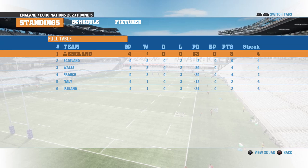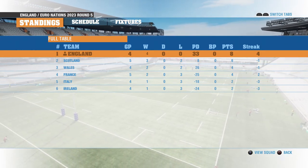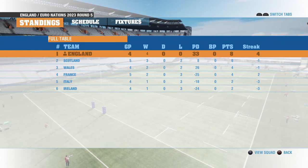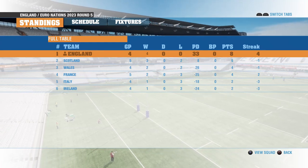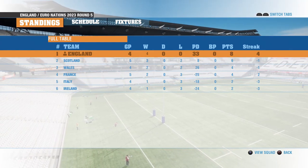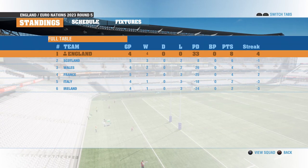We're going for the Grand Slam. That's what we're going to do. But we are Six Nations champions. We cannot be overtaken. Scotland's already played. France has already played. Wales could go up to six. Ireland and Italy could go up to four. But no one will get close to eight.